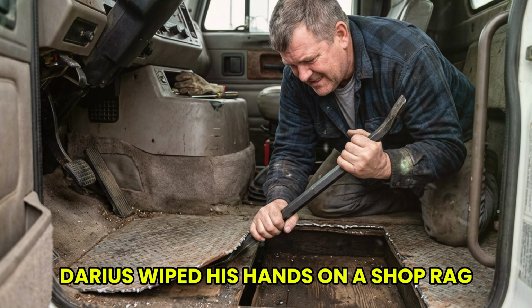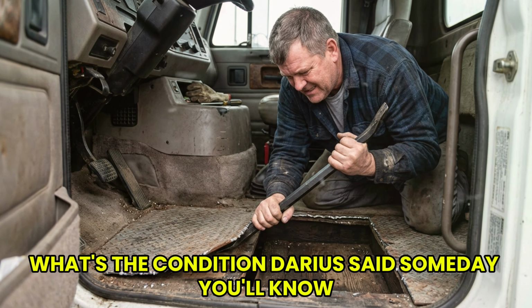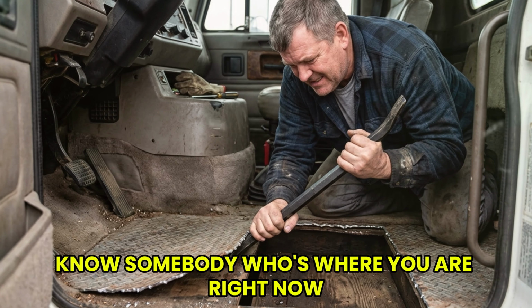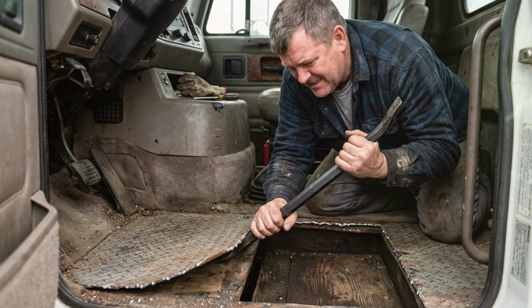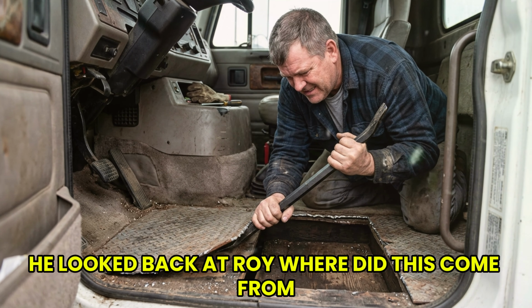Darius wiped his hands on a shop rag and looked at the envelope Roy was holding. "What's the condition?" Darius said. "Someday you'll know somebody who's where you are right now," Roy said. "When that day comes, you do the same thing." Darius stood there for a moment. He took the envelope. He looked inside. He looked back at Roy. "Where did this come from?"